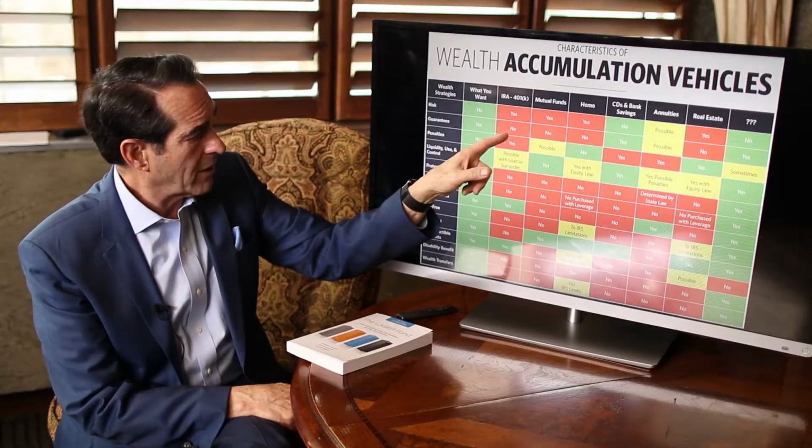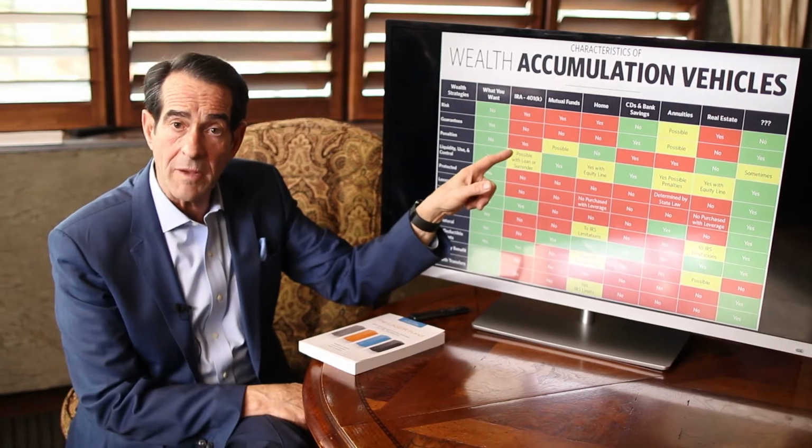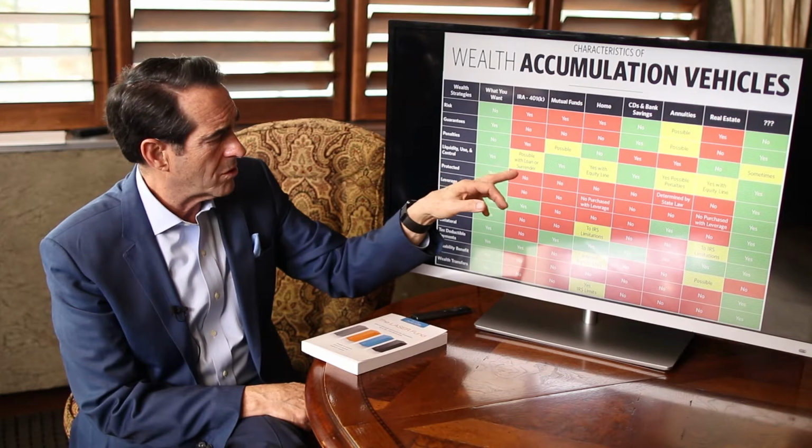Look at this. No guarantees. You can lose money. You can incur penalties if you access your money, 10% penalty. If you don't start taking it out by age 70 and a half, they're going to come and penalize you 50% on what you should have pulled out. Horrible. What's the yellow one? Well, you might incur a penalty unless you borrow your money, but then you have to pay it back. Otherwise, you surrender it. So that's yellow.